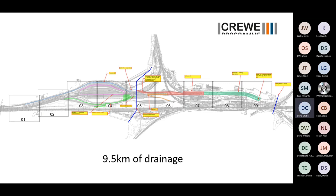That's about as much as I'm going to talk about specifically what we're going to do, because in order to explain what we're really doing, we've got 9.5 kilometers of drainage, which is the largest single amount of drainage to be done on any railway project by Network Rail at this moment in time. As far as I know, if someone knows of one that's bigger, please do let me know. But as far as I'm aware, this is the largest one.